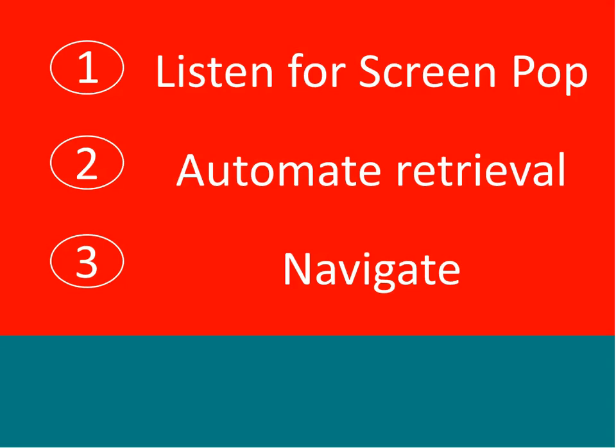So whether it's Genesys, Avaya, Cisco, or maybe even a homegrown telephony system, we're going to listen for that incoming call. And we can listen either through an API based on an actual incoming call, or we can monitor your agent's screen, if you will, and just wait for that pop, that little box that pops up and shows an incoming call. So we'll sit there in the background listening. We'll automate the retrieval, and then we'll navigate through your systems.